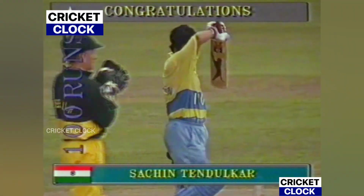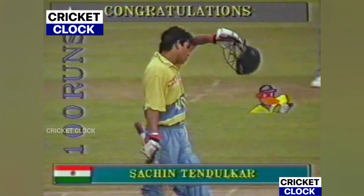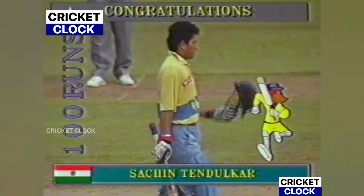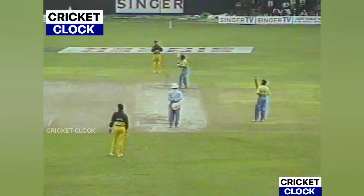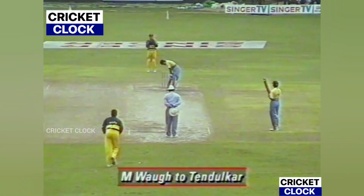He's getting a good hand from all the Australians, and that's very nice to see. An epic innings that the young man has played. Let's just hope that this is the first of the many that he will play for the country.